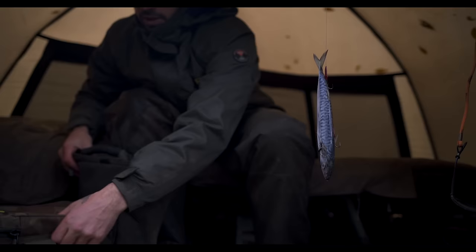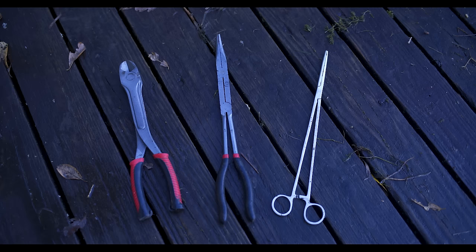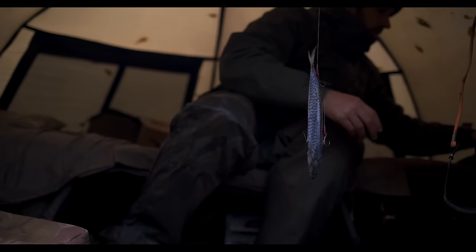When you go pike fishing, always take the correct tools with you. You need some long nose pliers, you need some snippers, some long handle snippers. So just make sure you've got the right kit when you go. You know, you've got to be fishing safely.